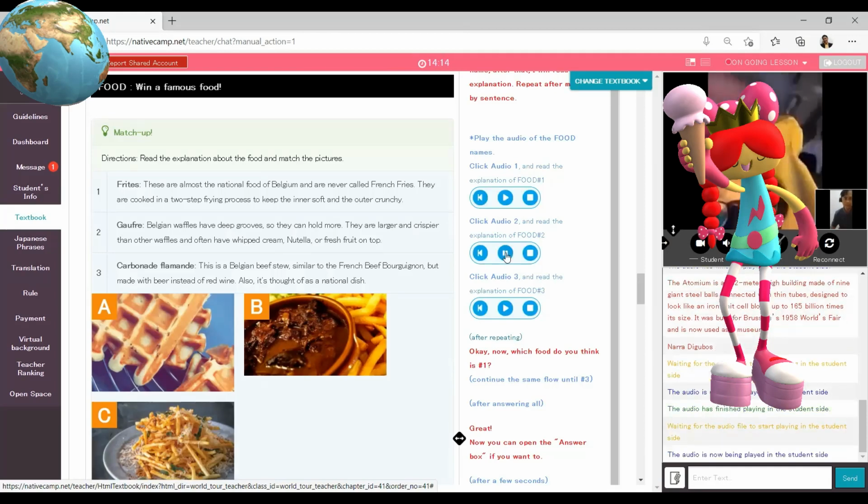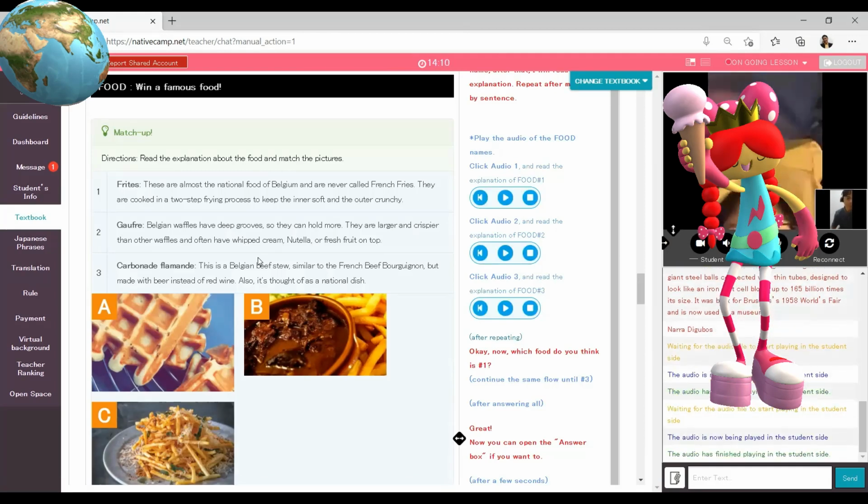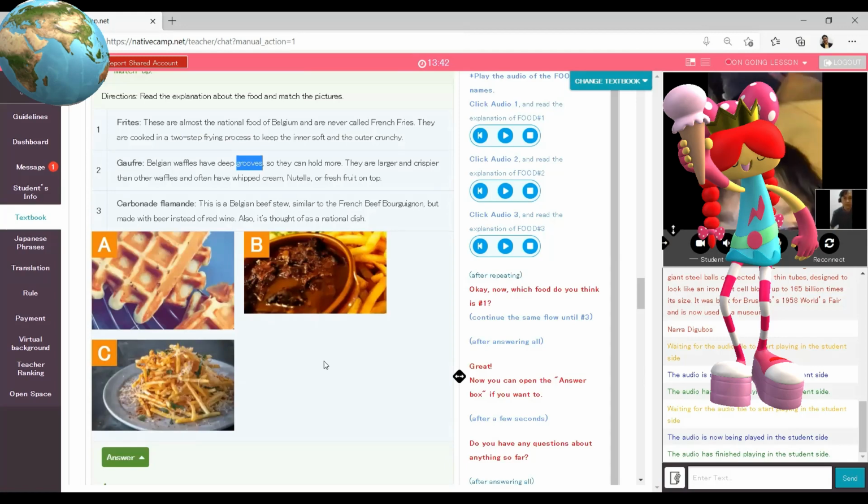Gaufre. Okay, gaufre is a Belgian waffle. They have deep grooves so they can hold more. Please read. Belgian waffles have deep grooves so they can hold more. They are larger and crispier than other waffles and often have whipped cream, Nutella, or fresh fruit on top.